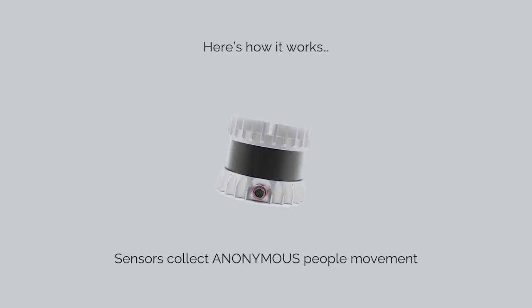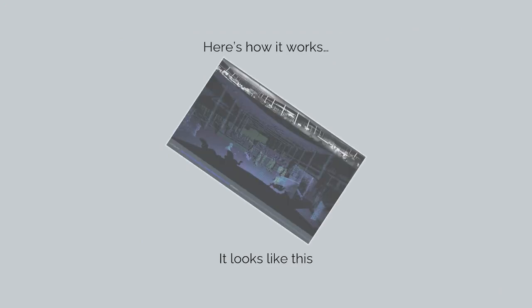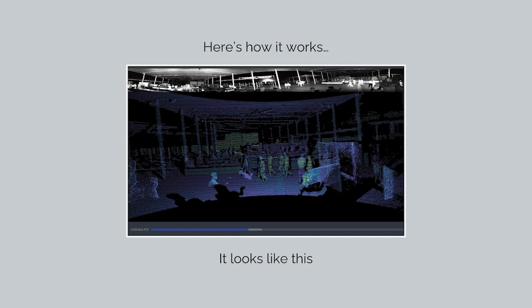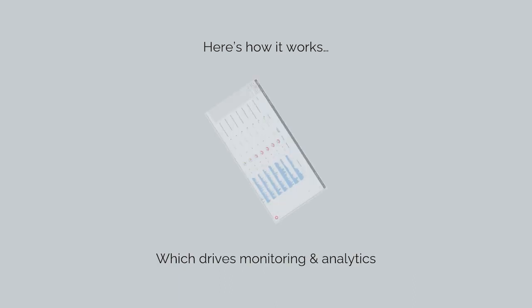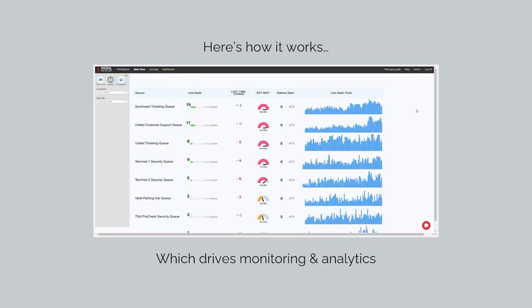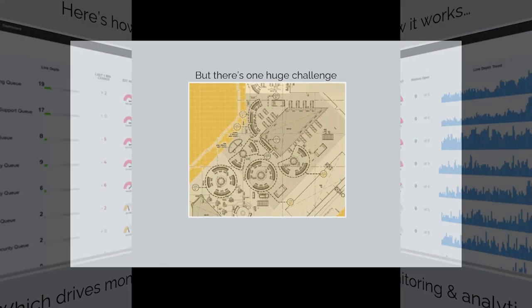It all starts with camera and LiDAR sensors that accurately and anonymously measure how people navigate a space. The data is mapped against a digital representation of that space, which drives monitoring and analytics that can really change the way your business works.